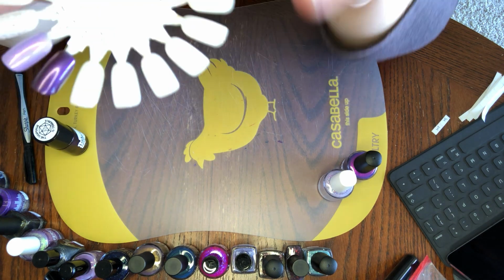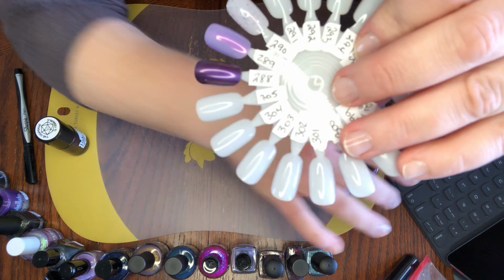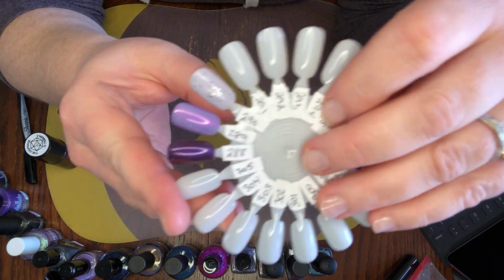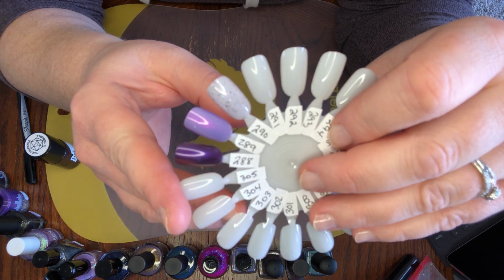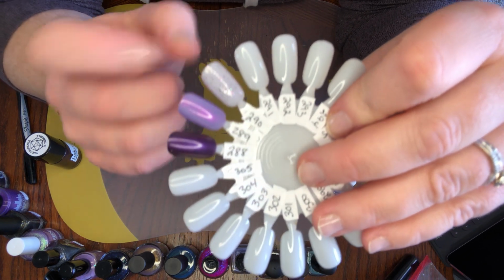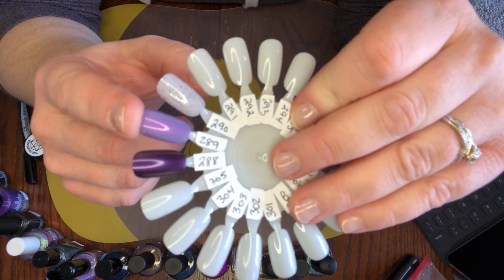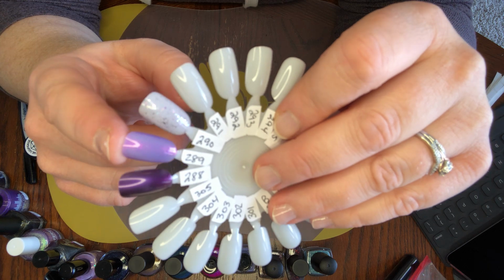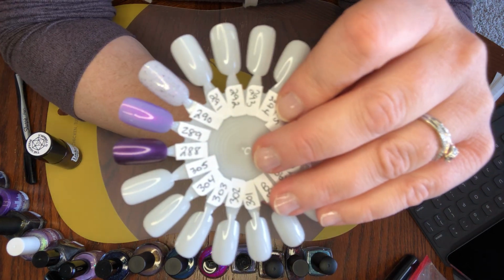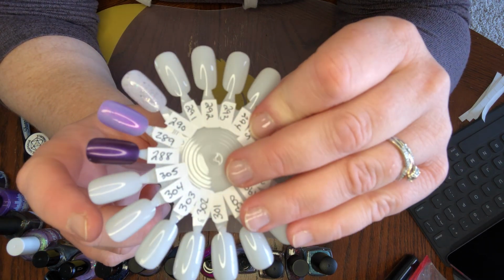All right, so here are these first three colors. This is Lucky 13, coat number 1 here. And then this one is going to be MLF Lacquer, and that's Olivia. I have a niece named Olivia. And then this one is going to be Cuticula, Look What You Made Me Do. So let's do first coats on those 3 polishes.